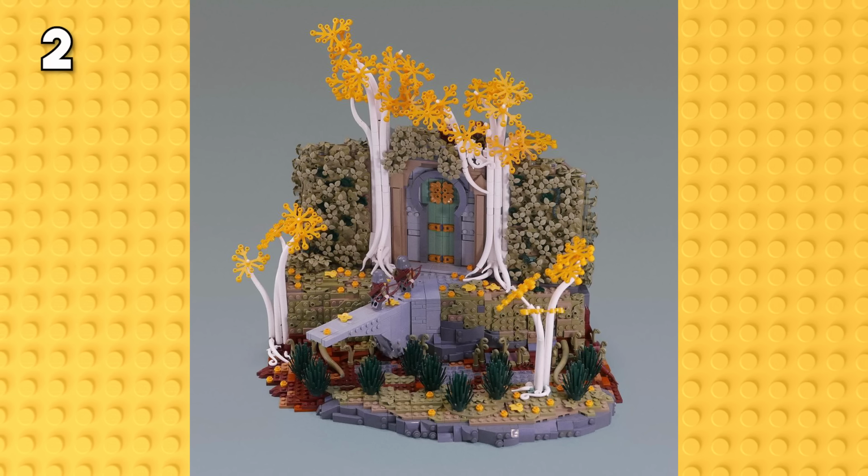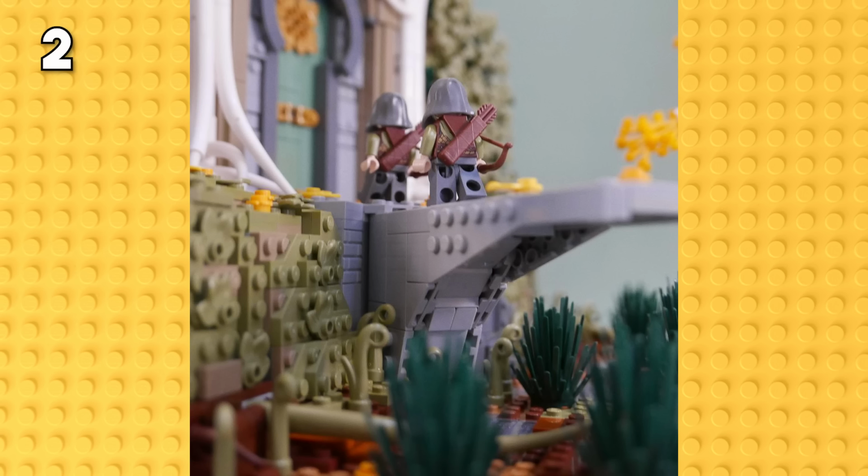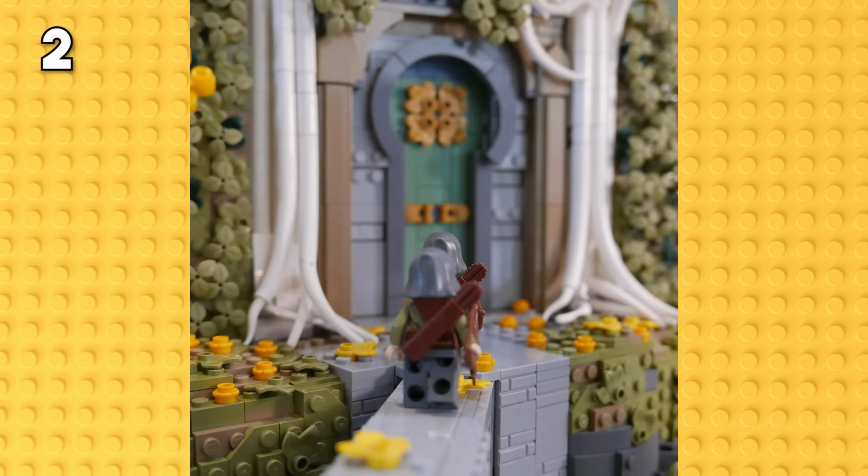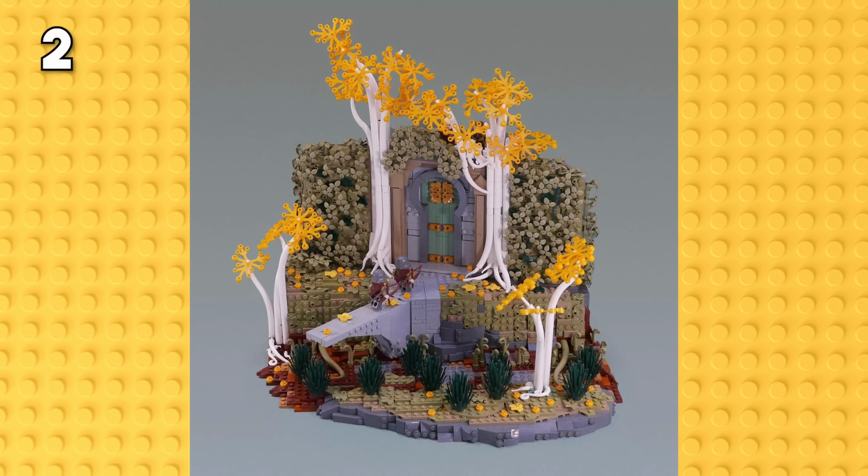Ignoring the colors and the trees for a moment, this bridge is really fantastic. I love the slight angle that they got on it, and the SNOT techniques work super well here. They've also blended the angle of the bridge into the rest of the terrain really nicely. Overall, I am a huge fan of this build, and the composition looks great.